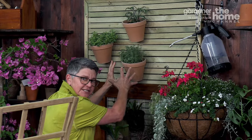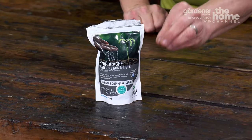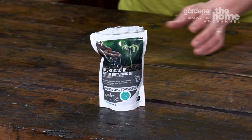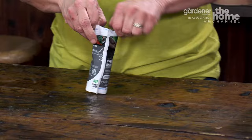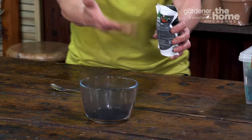So, if you don't know the stuff, this is the stuff you need to add, guys. This is the stuff that has changed so many people's gardening, to turn them from average gardeners into hero gardeners. And I say that with all due respect. Why? Because when they plant, they are now super successful. This stuff here is called hydro cash. You can see there's some black dust coming up off here. That's because that is the carbon.